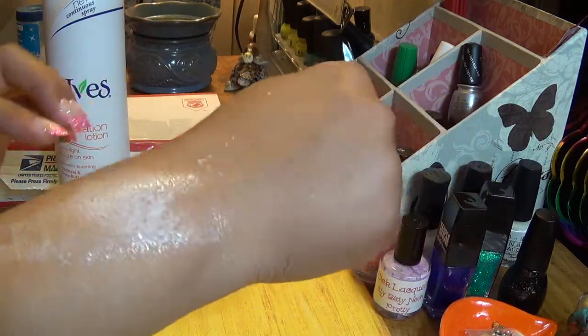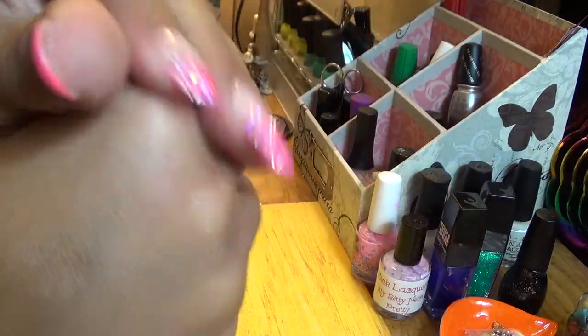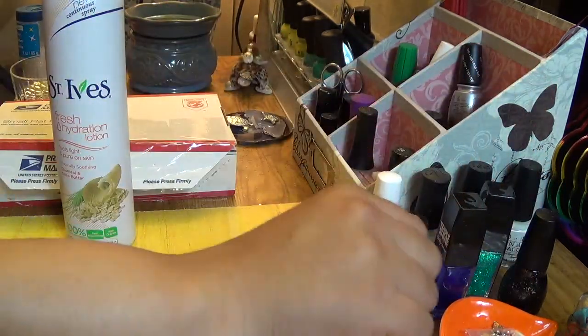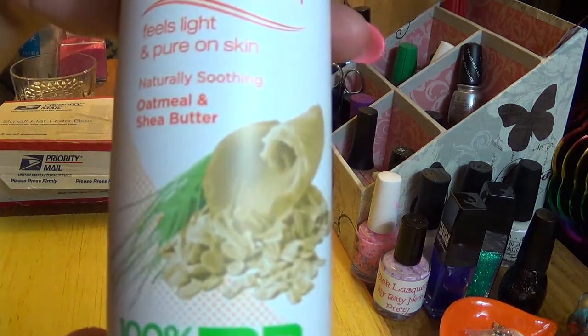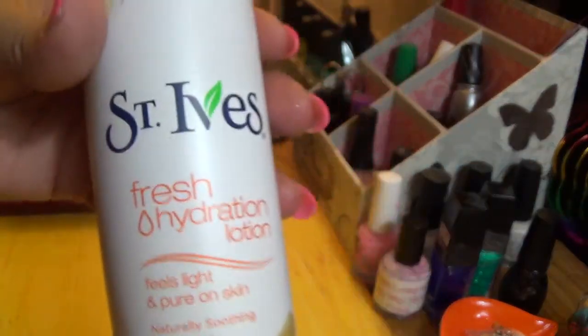That's pretty close. You could see it's going to go dry really fast, and it is definitely not greasy. No greasy sheen. My skin's moisturized, and it was like it wasn't even there. My skin is nice and soft and hydrated, and I love it. And this one smells like the beach to me. It smells like the beach, and I love, love, love this.